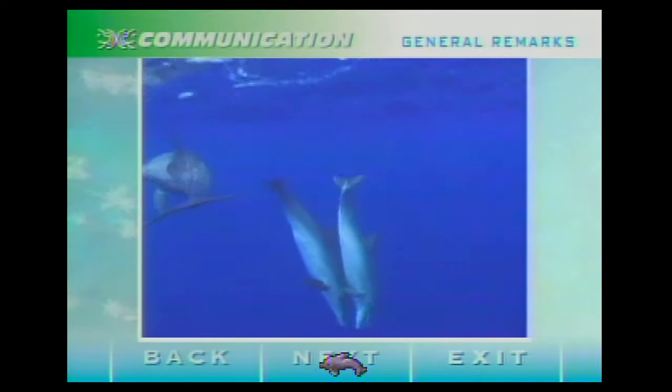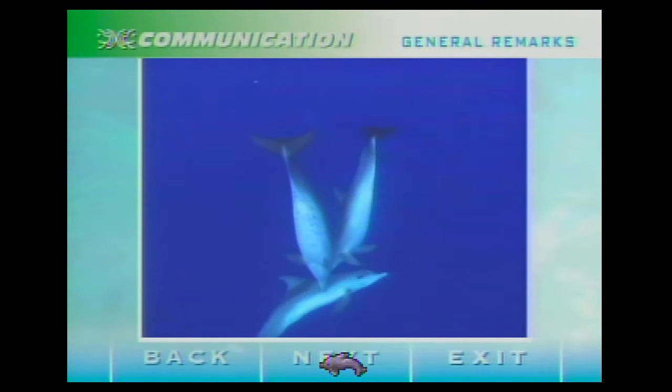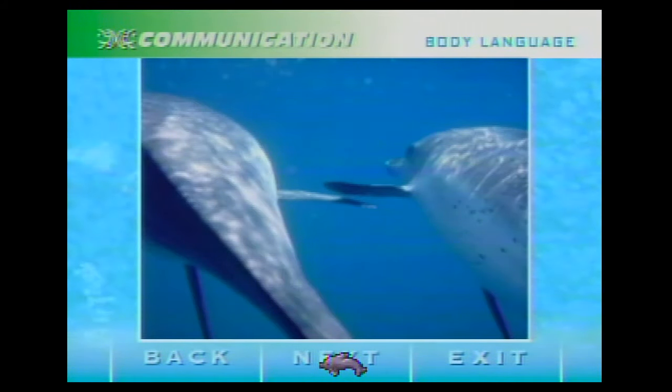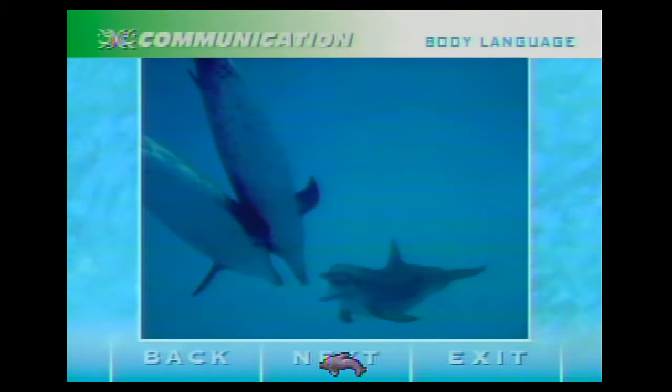Here are some young dolphins at play. Touch plays a very important part in communication among dolphins. Rubbing is an expression of intimacy. Head-to-head is used to show anger and aggression, as is open-mouth confrontation or raking.